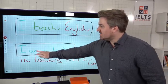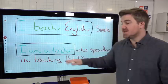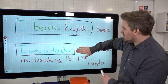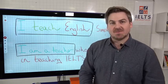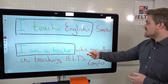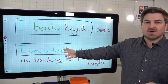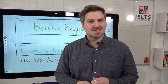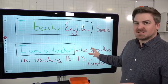So here we have in this box, I am a teacher, we have an independent clause. This is the first clause in this sentence. It is an independent clause because I can cover up all this. I can just say, I am a teacher, and it stands alone. You know exactly what I mean by that. This is the dependent clause, who specializes in teaching IELTS. It is dependent on the independent clause, because if I say to you, hello, who specializes in teaching IELTS, you wouldn't know what I was talking about, all right, because it is a dependent clause.